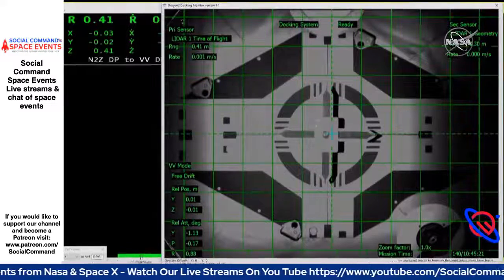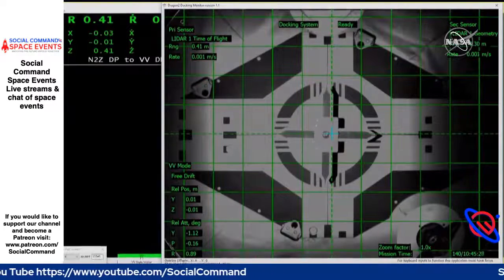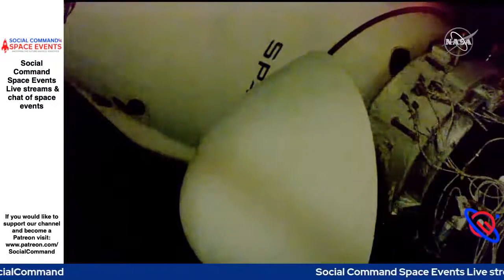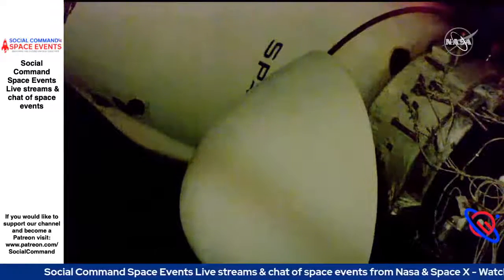This vehicle originally docked to IDA-2 in November of 2020, and now it's docked to, once again, to International Docking Adapter 3. Again, this is the first port relocation of a Crew Dragon vehicle.